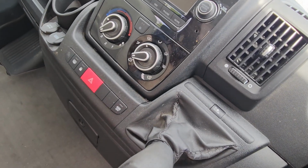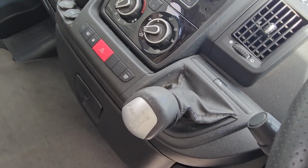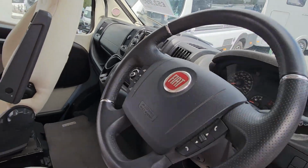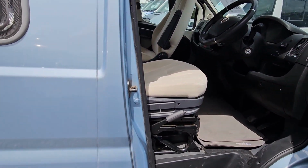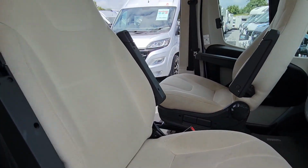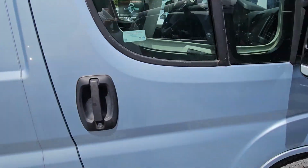Cruise control, aircon, heated mirrors, ASR advanced traction control, and of course central locking, and three glove boxes, one of which is cooled by the air conditioning system. And this really nice light Wildax special order upholstery.